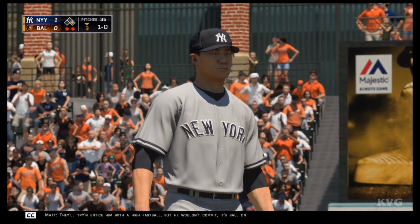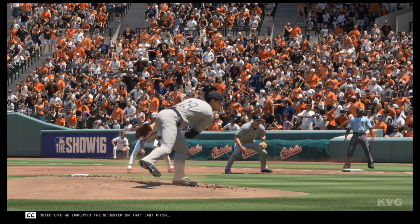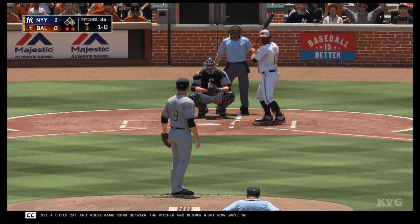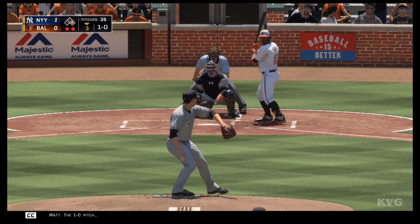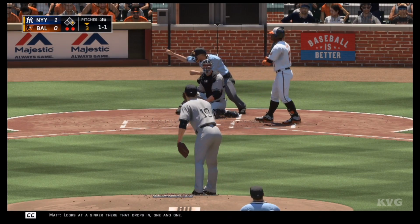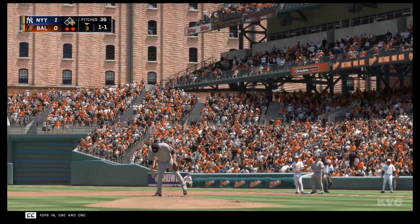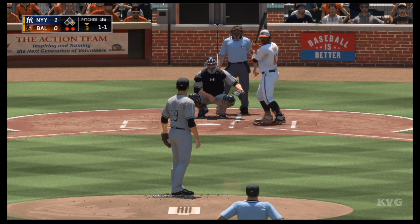They'll try and entice him with a high fastball, but he wouldn't commit. It's ball 1. Looks like he employed the slide step on that last pitch. Well, maybe you see a little cat and mouse game going between the pitcher and the runner right now. We'll see who wins this duel. The 1-0 pitch. Looks at a sinker there that drops in, 1-1. Two out with the man at first.